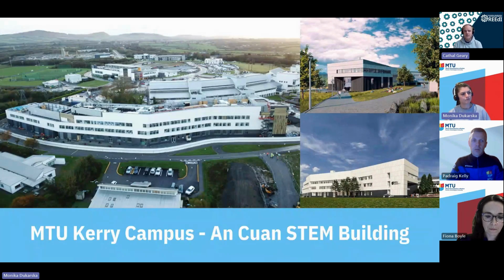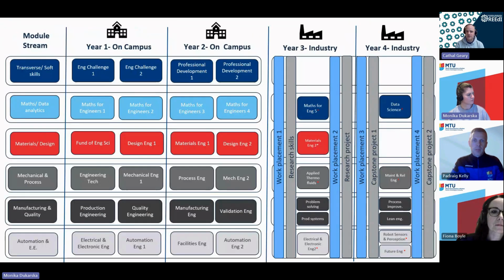This is a picture of our new STEM building. It's a new one in the North Campus. If you're familiar with the MTU Kerry campuses, there's a South and North Campus. This summer, we're actually moving up to the North Campus, so we'll have a brand new building with brand new facilities. In the background there, you can see the new Astellas Pharmaceutical building on the same campus as well. And in between the two buildings, you can see the Kerry Sports Academy. So that's the campus there. It's an exciting development for us to be going into a brand new building.